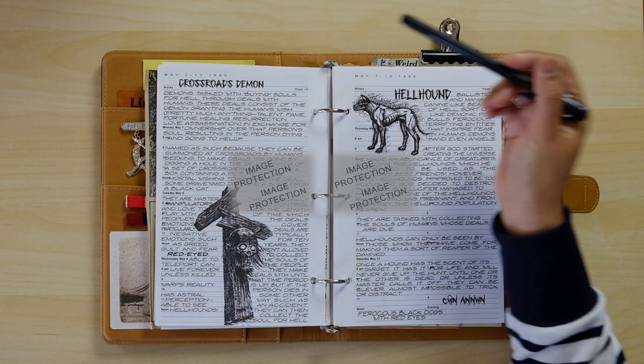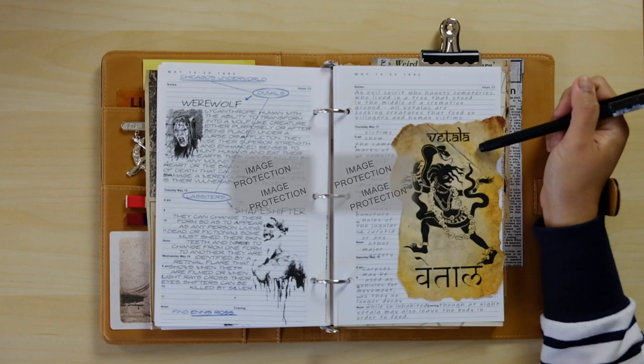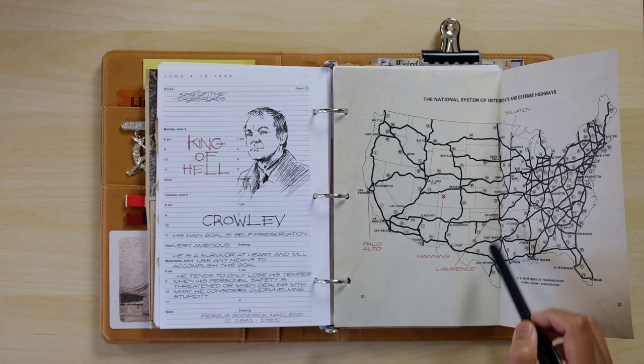Crossroads Demon. Hellhound. Werewolf and Shapeshifter. And here the monster families of Duval and Lassiter were noted. The Vitala. Crowley. Do you miss him on the show? I do. A map of the United States. These markings are those places where Sam and Dean initially investigated cases in season 1.